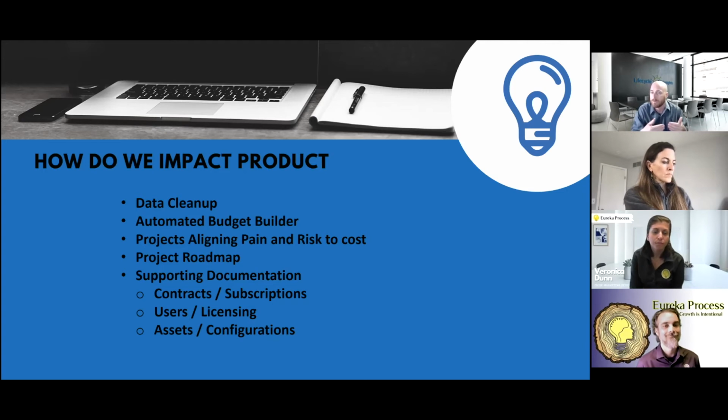So we can account for that spend and really give the customer almost a reward for their spend. And that helps with the psychology of the buying experience. We can build out a project roadmap, obviously something you can do manually. But if we already have a list of all your projects, why not just click a button and get a project roadmap? And then supporting documentation.